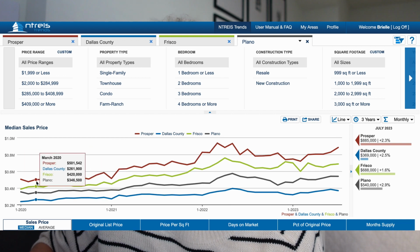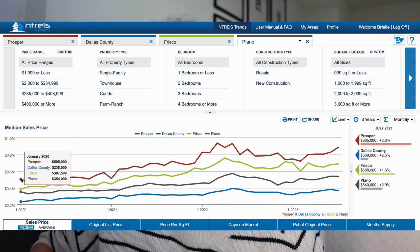And if we go all the way back to 2020, these numbers can make you sick, can't they? This is when, of course, we all wish we had bought something in 2020, and now you would be looking at, what, $200,000, $300,000 of appreciation at least. So we can all kick ourselves for that one.